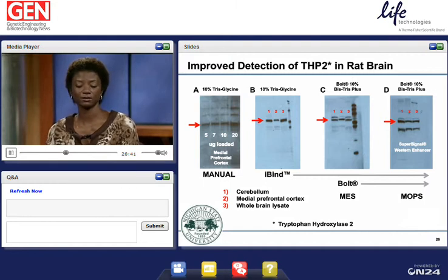We are punching very, very small areas of the brain. There is not a lot of protein. What we're looking for is in very low abundance. But in using the iBind system, those signals are amplified and easy to see.